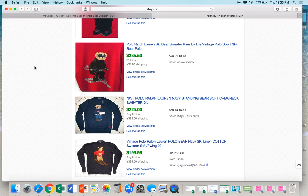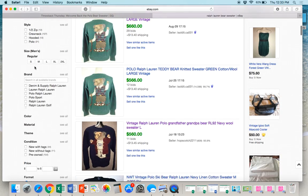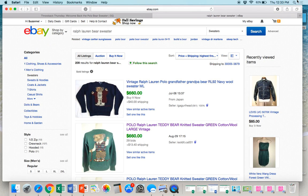So put that on your list, the Ralph Lauren Polo Bear sweater, and happy hunting.